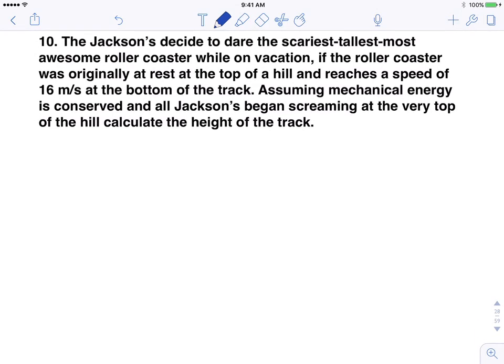Question number 10. The Jacksons, not the musical group, the Jacksons decide to dare the scariest, tallest, most awesome roller coaster while on vacation. If the roller coaster was originally at rest at the top of a hill and reaches a speed of 16 meters per second at the bottom of the track, assuming mechanical energy is conserved and all Jacksons began screaming at the very top of the hill, calculate the height of the track.